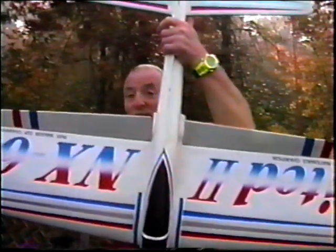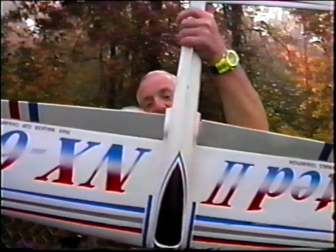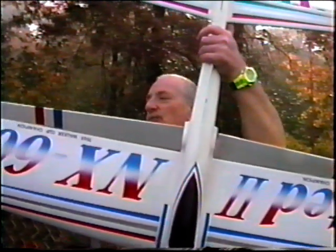The scale was great. Yeah. John Brodak's plane looked good. John Brodak's little plane looked real good. It's too bad Jack Sheik's radio had a failure.